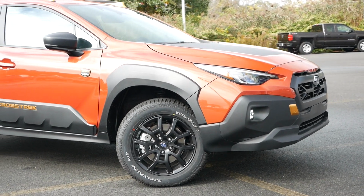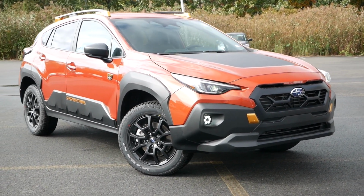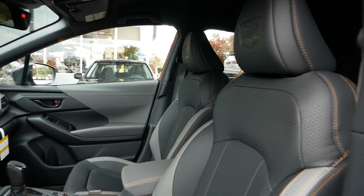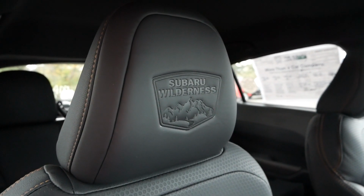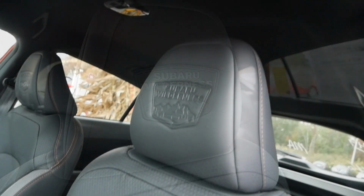Much like for the exterior, the Subaru Crosstrek Wilderness builds off the interior from other trims, but provides a more special atmosphere when getting behind the wheel. Stepping inside, the primary unique aspect about the cabin for the Wilderness is the heated front seats with Subaru StarTex water-repellent upholstery, with the Wilderness badge stamped into the headrests.